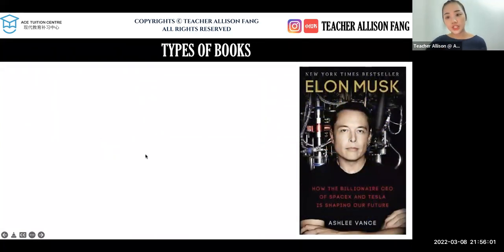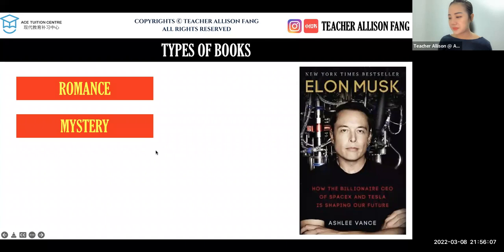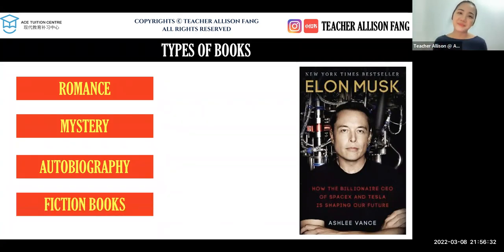I will give everybody a few very common types of books. Usually, for teenagers, we read books like romance, about love stories. Or maybe, I know there's this famous book called Mr. Midnight, if I'm not mistaken. It is a book about mystery, about horror. Or maybe the second book that I've shown you just now, that is an autobiography, so it is based on real life facts. Or maybe a book about Elon Musk. This is considered an autobiography. And last but not least, maybe most of you prefer fiction books. So everybody has their own cup of tea when it comes to books. Just find one that really works for you.